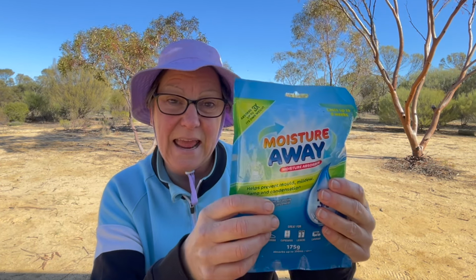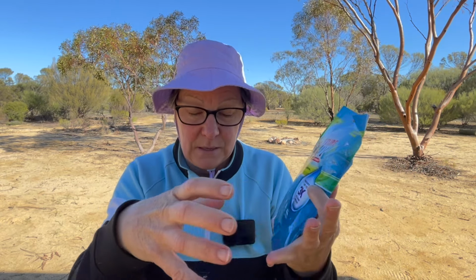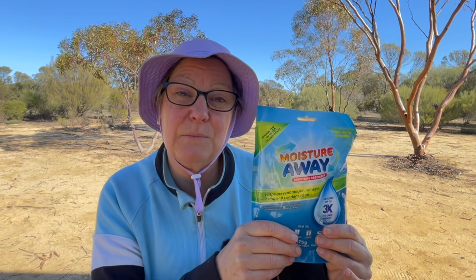I have these bags that hang up, and I also have some in a container that can sit around. So I can use these to keep the condensation down. It's very rarely a problem at the moment. I had a bit more of an issue in Tasmania, which was probably a bit more humid and rainy in the summer. But really, I don't have much more of a problem with condensation in my van than you do in a house.